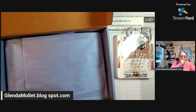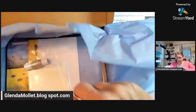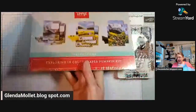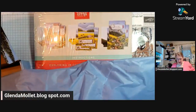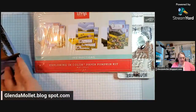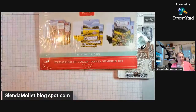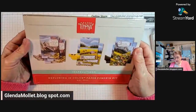Pardon me. Okay. Opening up the box. We'll see what's in here. This is so exciting because I've not watched anybody that's done any unboxing or creating. I did share some alternative projects made by the Stamping Up artisans in it just a little while ago, and they were gorgeous. Okay. Oh, look.